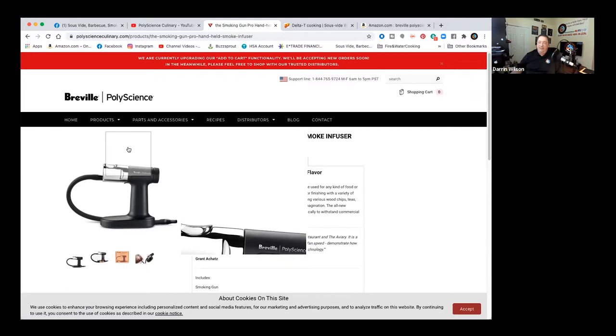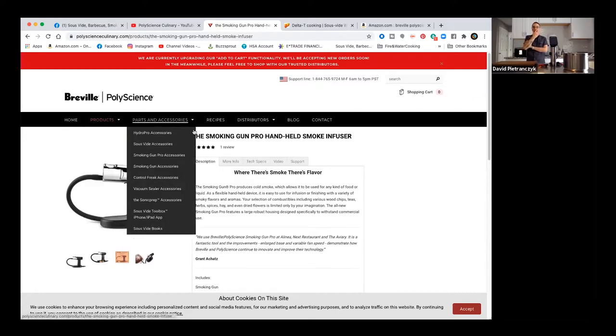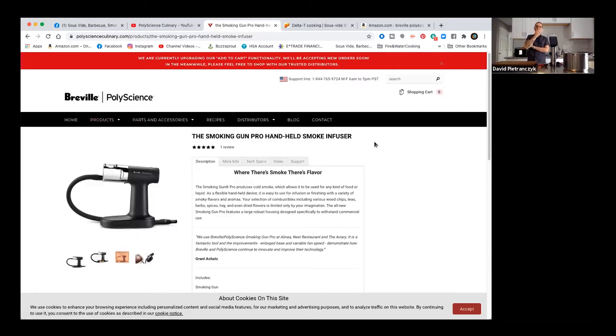Now, there are a lot of those on the market that are cheaply made, but this here is a professional, high quality smoke gun. So yep, we created the original smoking gun. I think we might have a patent on that somewhere.